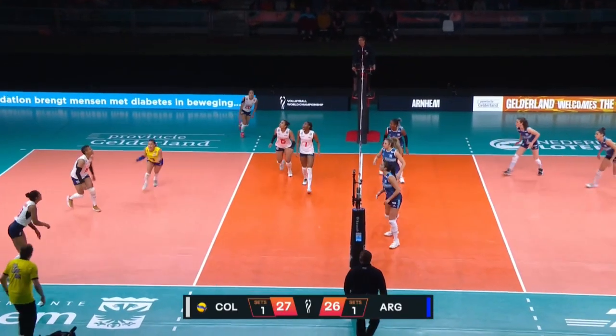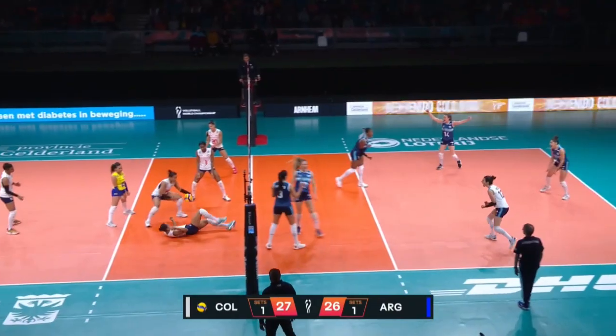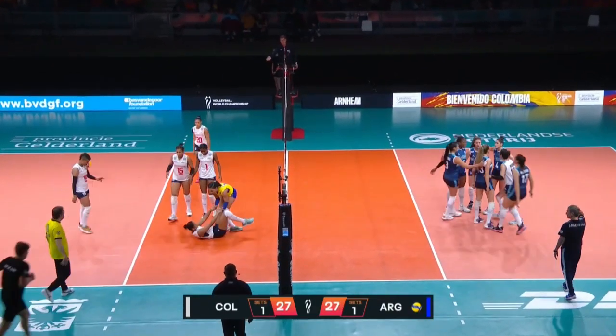Now there could be a swing chance. There is a swing chance, but it's a huge block. Fariol.